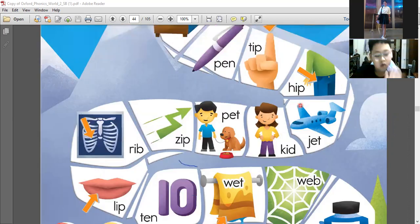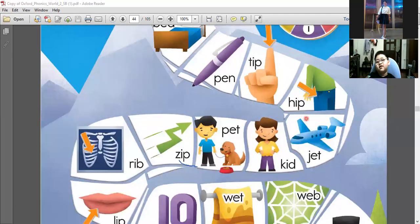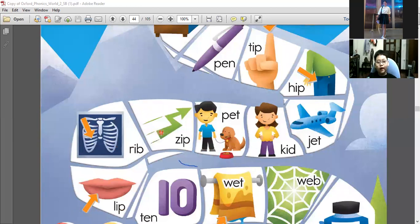Okay. Now let's spin again. Okay, we stop in rib. Okay, ready? Go. Stop. Oh, you really like number two. Okay, number two. All right, so let's step. One, two. Okay, what's this? This is a pet. Pet, okay. How do you spell pet? Pet. P. E-E-T. All right, good. Okay, next.